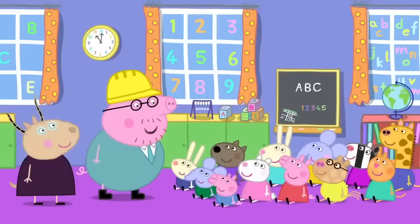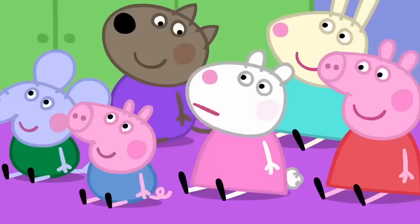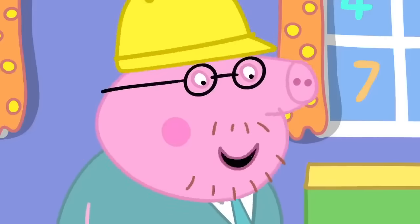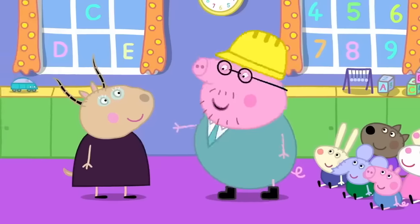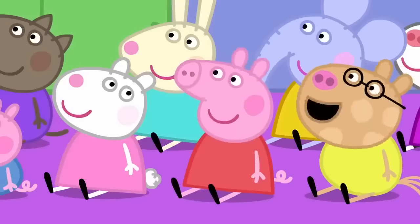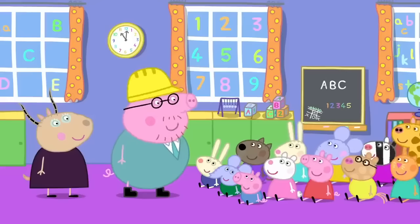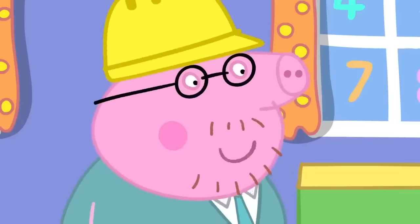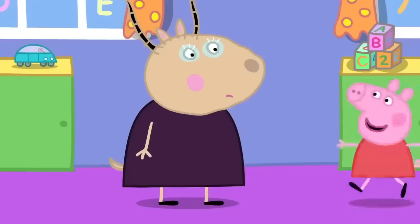Let's start by doing an experiment. What is an experiment? It's a way to find something out that we don't know. Like, how many children does it take to lift Madame Gazelle? 100! 100! You're all just guessing. What's the answer? I don't know, but we can use an experiment to find out. Who wants to try and lift Madame Gazelle? Me! Me!